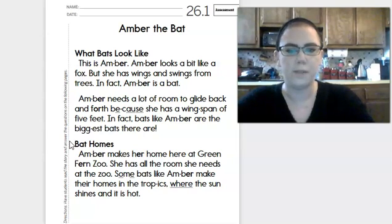Bat homes. Amber makes her home here at the Green Fern Zoo. She has all the room she needs at the zoo. Some bats, like Amber, make their homes in the tropics, where the sun shines and it is hot.